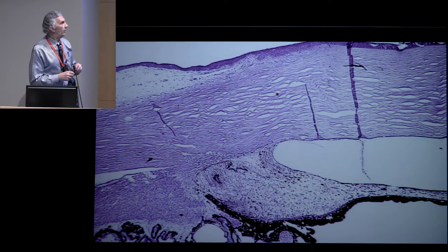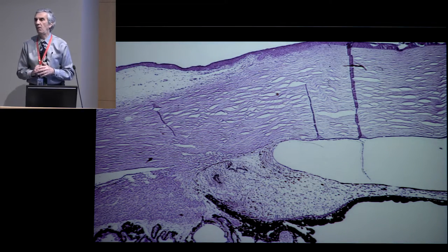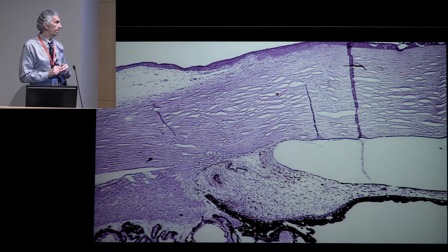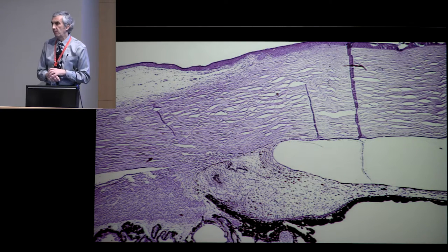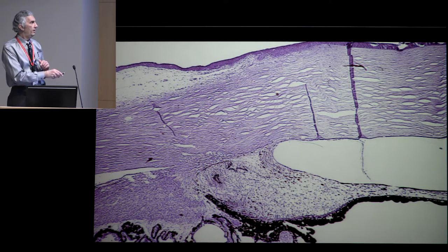And this is one that we didn't catch early enough. Jack, what am I showing here? Looks like the angle. It's the ciliary body. Here's the ciliary body. Here's the angle back here. What's happening here? Costas. The trabecular meshwork is completely blocked. Okay.